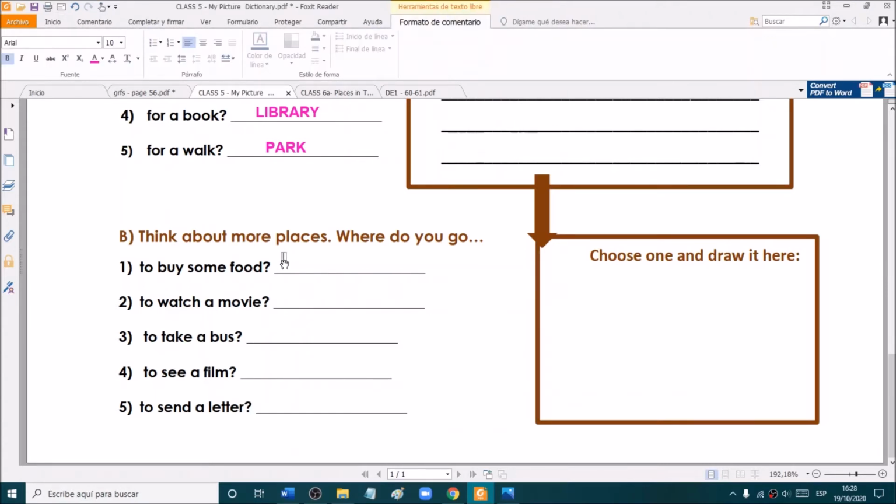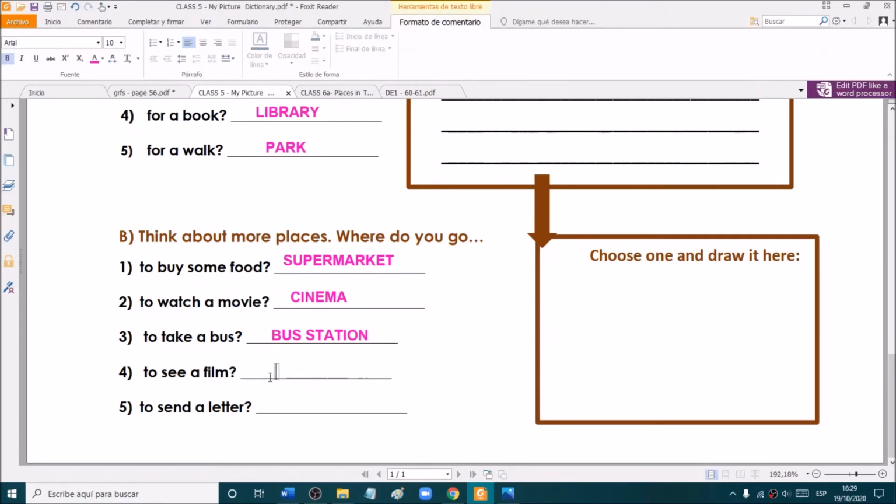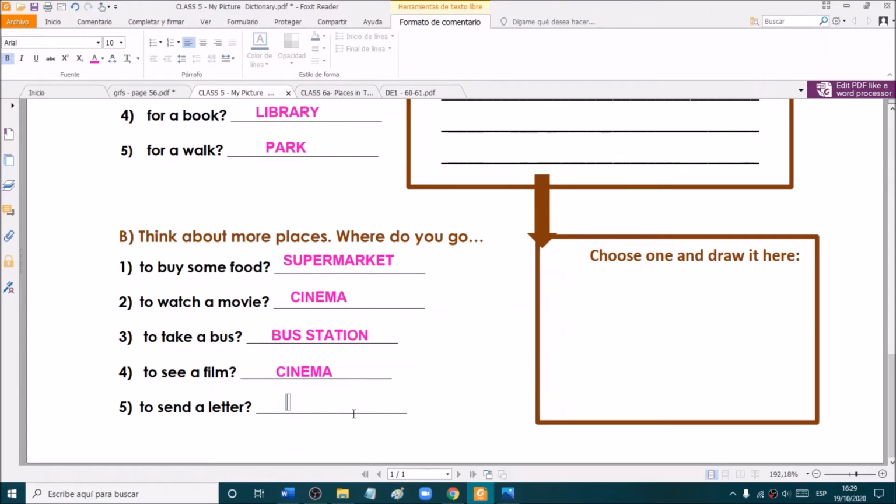Where do you go to buy some food? Very good. The supermarket. What about to watch a movie? You go to, yes, the cinema. And to take a bus, you go to, good, you go to the bus station. And to see a film, you also go to the cinema, yes. And to send a letter, to the post office. Very good.